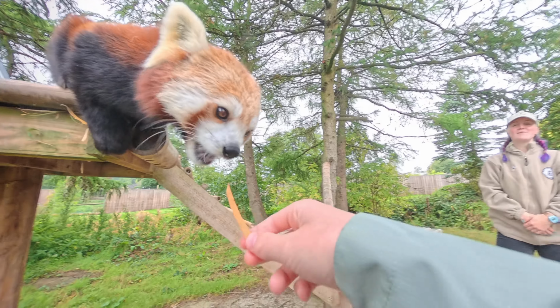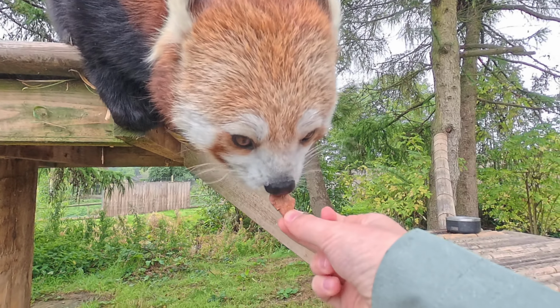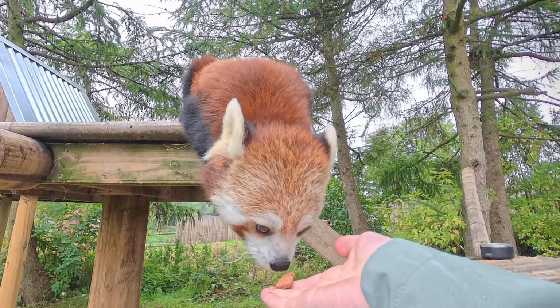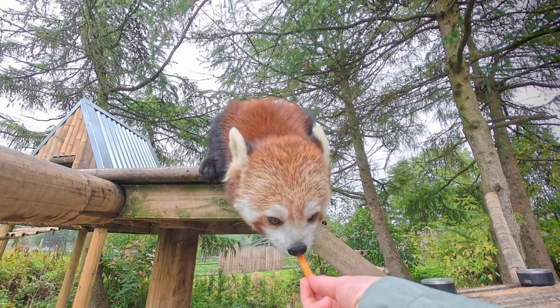But they would be much fluffier over the winter months because obviously they'll have that nice thick fur. Because in their natural habitat where they come from, they do experience seasons very similar to here. So they get the autumn, the winter, the summer and the spring, those types of seasons.